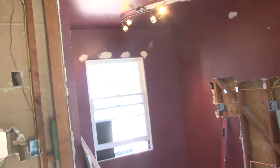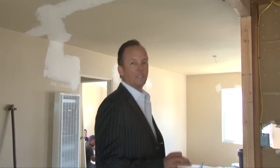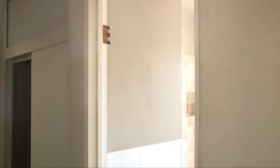And we're going to take this 2-bedroom, 1-bath house and turn it around into a beautiful, nicely remodeled home for a new family to enjoy. Come on back, I'll show you the bathroom. Small, you can tell what we're going to be able to do here. The bathroom, we're not completely taking everything out.